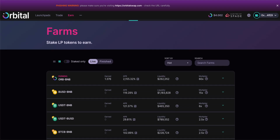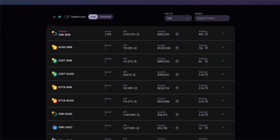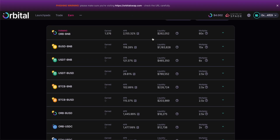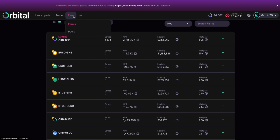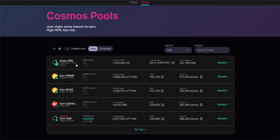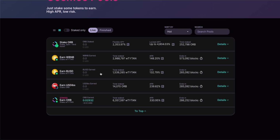So Orbital, we are still printing on here, earning still around about 6% a day on the ORB staking. It's been printing great money there. But what I wanted to show you guys, they did add new pools today. They always had the single staked orb, but now they opened up some interesting tokens that you may know of.